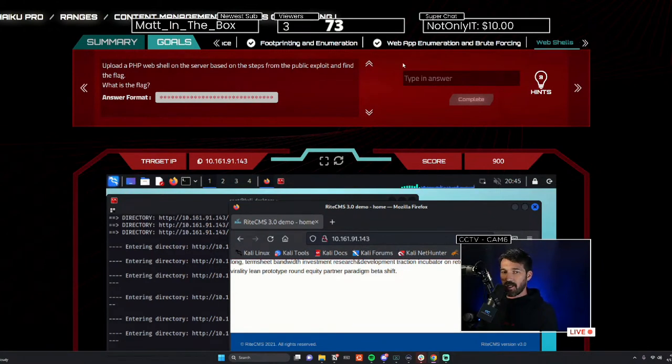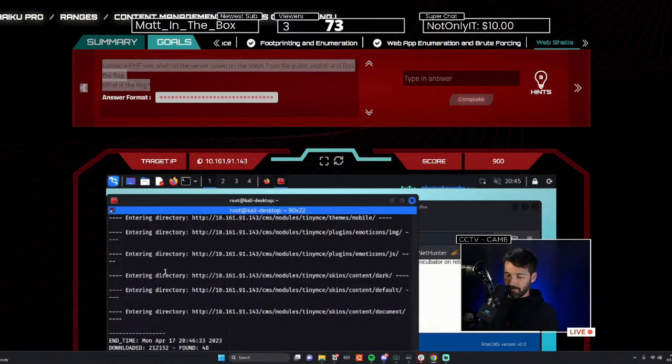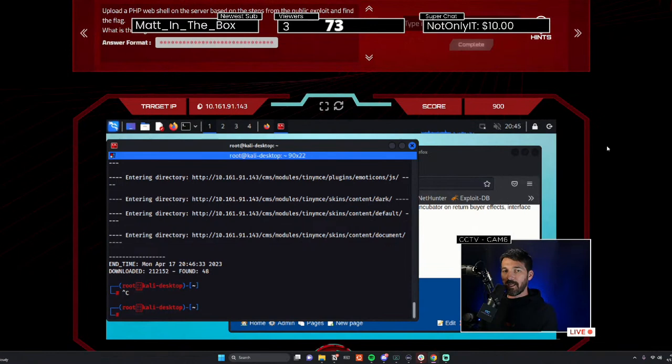We are on goal 4. We're on the web shell, okay? Upload a PHP web shell on the server based on the steps from the public exploit and find that flag. What's the flag? Okay. Now it's going to get a little tricky, okay? You upload a PHP web shell on the server based on the steps from the public exploit.